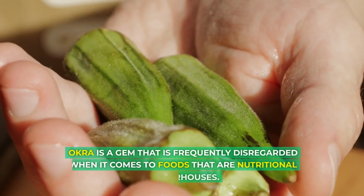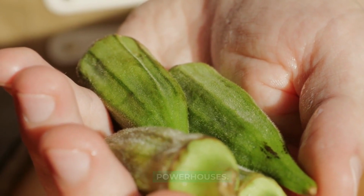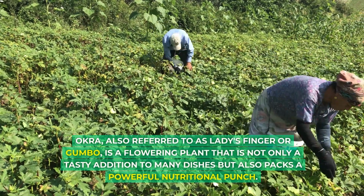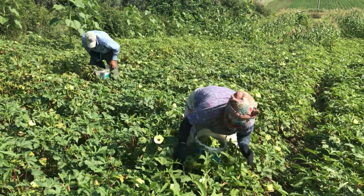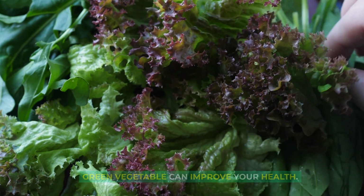Okra is a gem that is frequently disregarded when it comes to foods that are nutritional powerhouses. Okra, also referred to as lady's finger or gumbo, is a flowering plant that is not only a tasty addition to many dishes but also packs a powerful nutritional punch. Let's look at the many ways this unassuming green vegetable can improve your health.